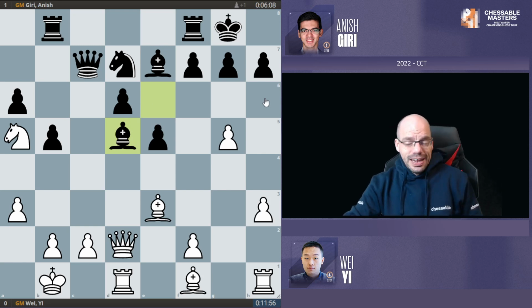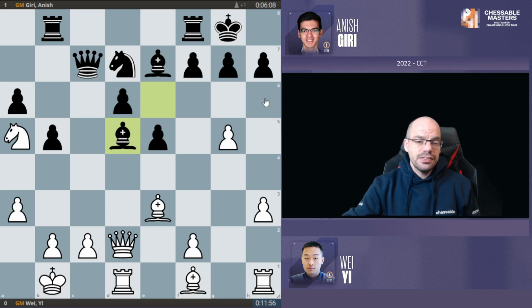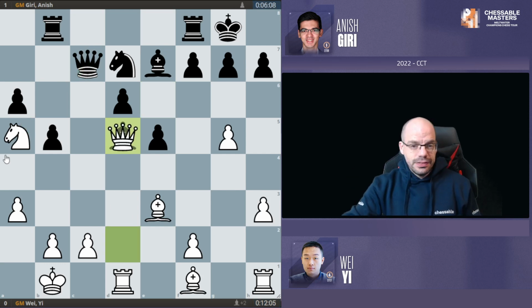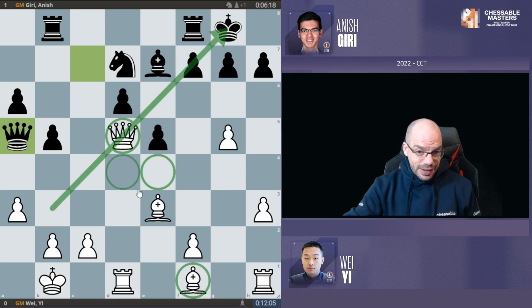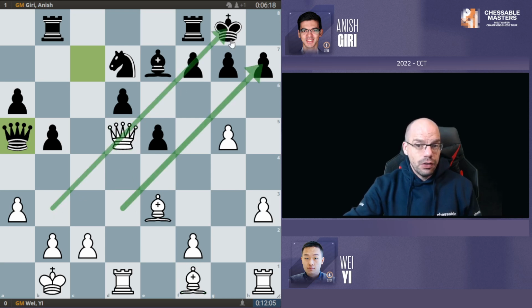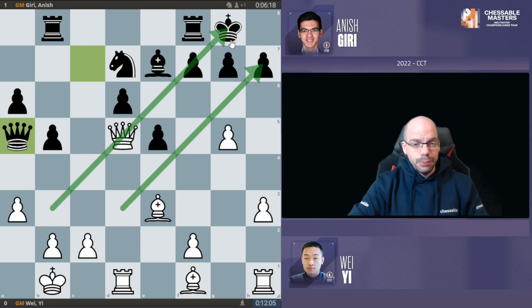A cute tactical point, which of course Wei Yi saw, and that is that in case of queen d5, Anish will take the knight on a5. Now this is where we see the clear point. This bishop is quite useful in these structures, and the light squares now have become quite weak. In fact, the light square diagonals have become quite weak in this position, which is definitely the form of compensation that Wei Yi was looking for.